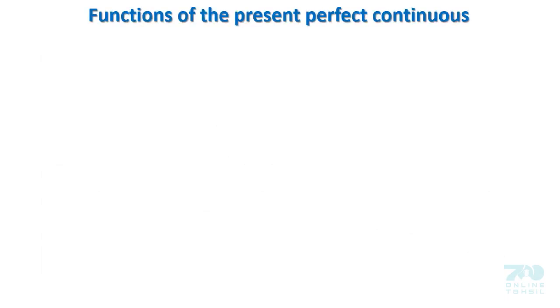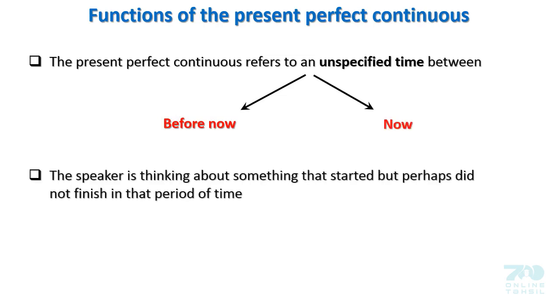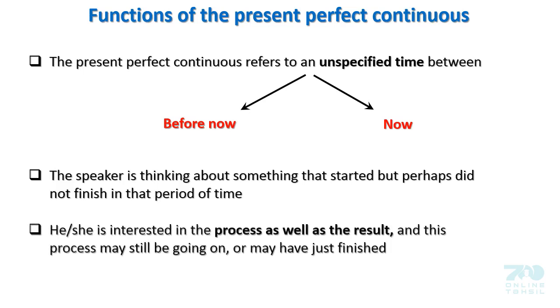Function of the present perfect continuous. The present perfect continuous refers to an unspecified time between before now and now. The speaker is thinking about something that started but perhaps didn't finish in that period of time. He or she is interested in the process as well as the result, and this process may still be going on or may have just finished.